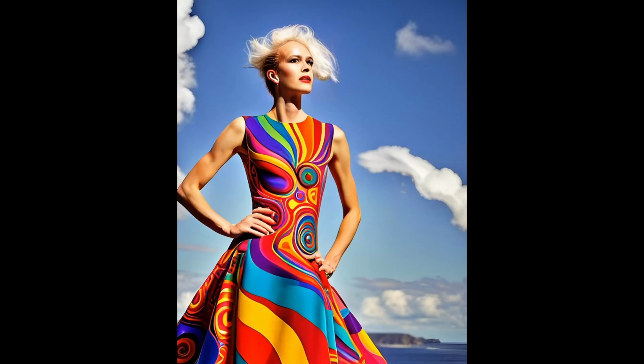Psychedelic art. Psychedelic art explodes with vibrant colors, intricate patterns, and mind-bending imagery. It reflects the spirit of the counterculture movement of the 1960s and explores the visual representation of altered states of consciousness. Psychedelic art influences various artistic disciplines, including music and fashion.